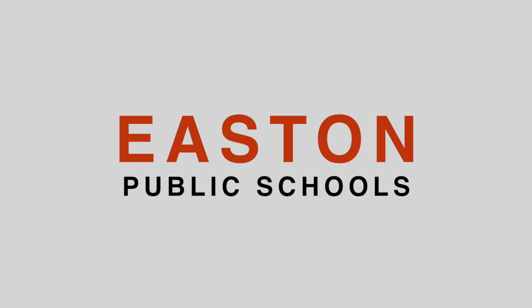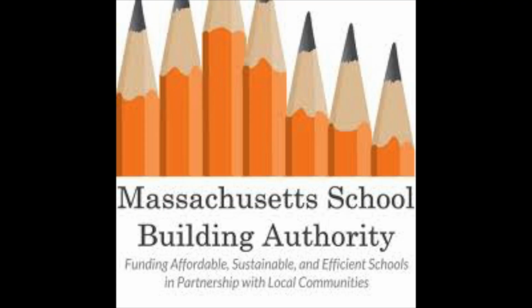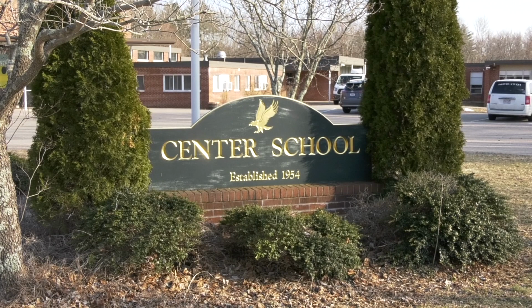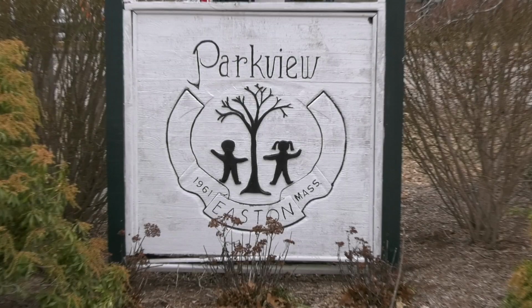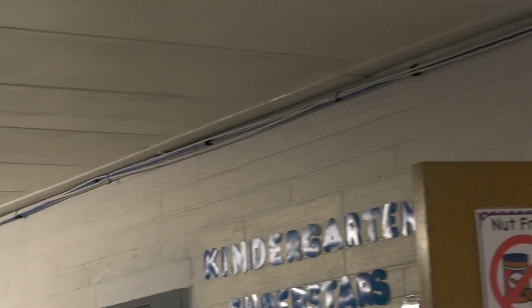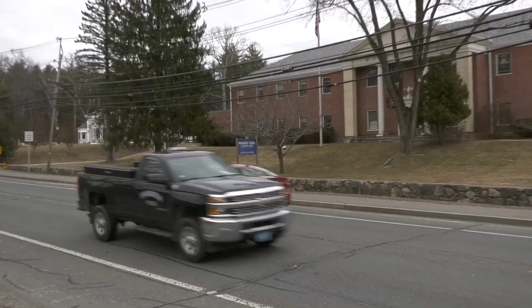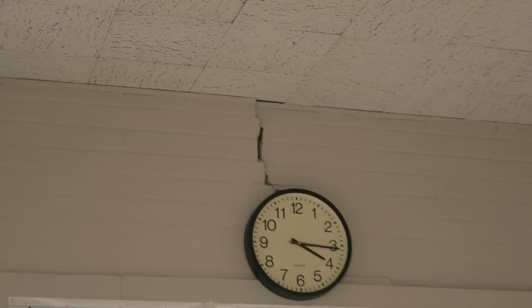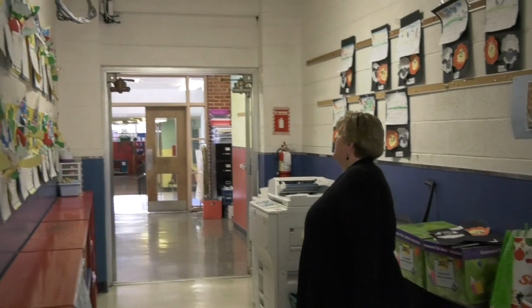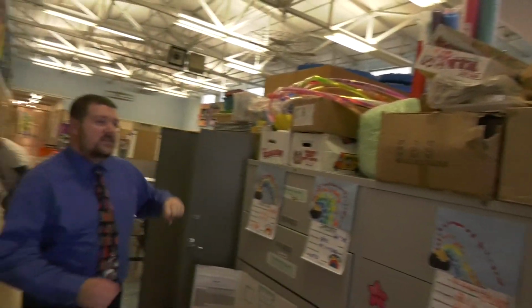The town of Easton is proposing a new early elementary school using funds obtained locally in addition to a grant by the Massachusetts School Building Authority. The three primary school buildings in Easton, Center, Moreau, and Parkview, present significant challenges to a modern 21st century education. These challenges include overcrowding, traffic concerns, failing infrastructure, and an outdated facility that falls far short of meeting the educational programming needs of our youngest learners.